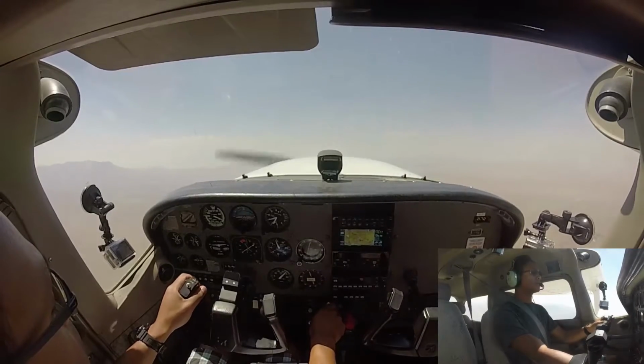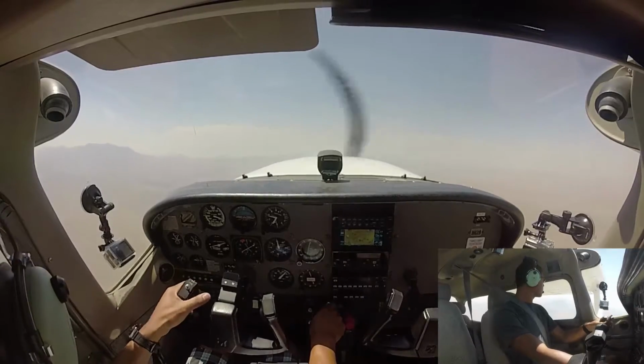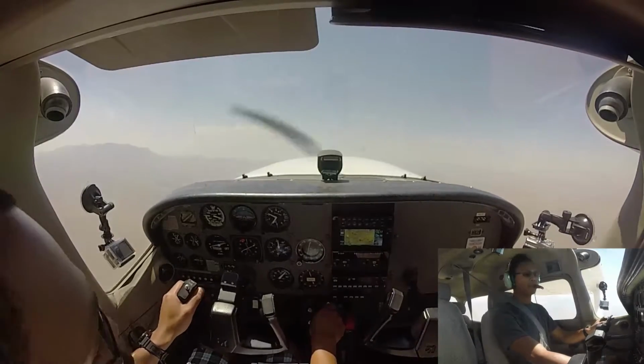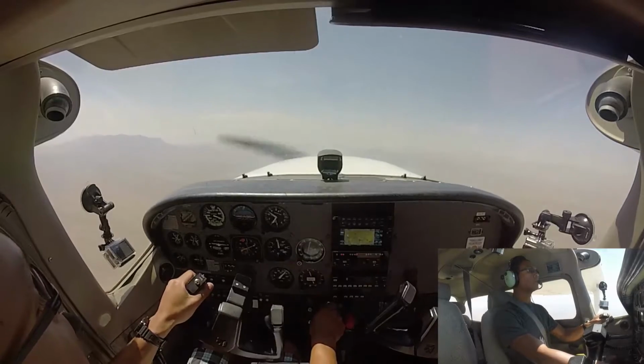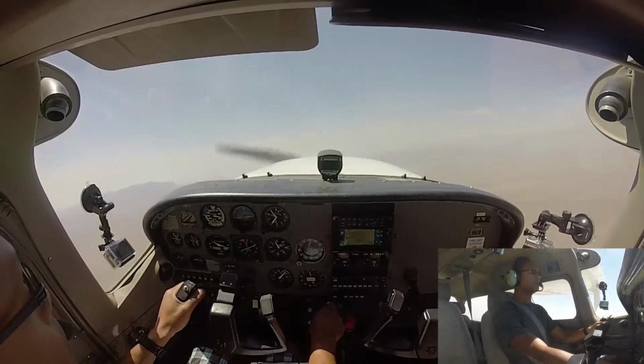6 Echo Delta, radar contact 5 miles southwest of Daggett Airport. That's correct, 6 Echo Delta. RV 7 Golf Romeo contact LA Center 132.5. 132.5, no problem.